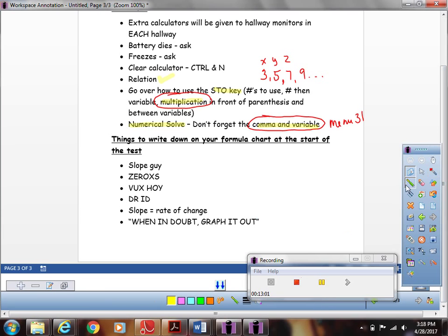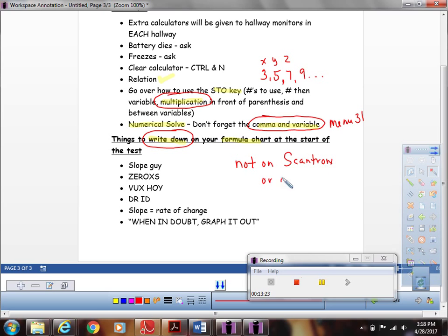Okay. So these are just a few things that we definitely want you to write down. Either on your formula chart, maybe on the graph paper that you're going to get, or on a scratch sheet of paper. Definitely not on your Scantron, or on the front of your test booklet. Maybe on the inside of it, but definitely not on your Scantron. So maybe you might want to ask for that scratch sheet of paper at the beginning before you take your test. That way you can write down any extra notes that you may need.